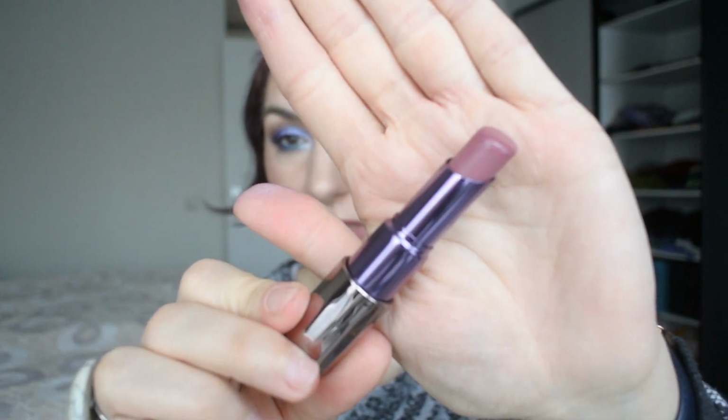On my lips I went for the shade Rapture? Yeah, Rapture, not Rupture. Rapture from Urban Decay. It is my first Urban Decay lipstick ever, and I haven't been using it much lately, so I figured let's give it a try, and I actually really like how this works with the rest of the look, because it has a little bit of mauvey tones to it, so it kind of works well with the purples that I have going on my lids.